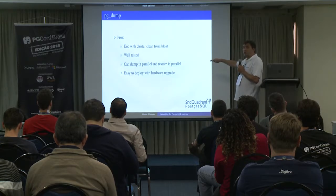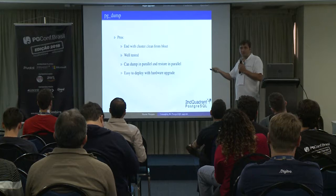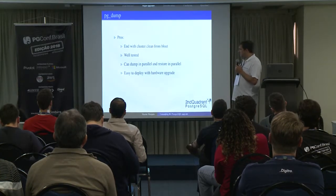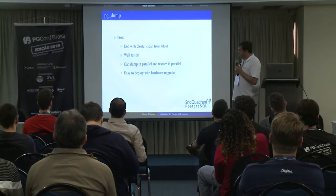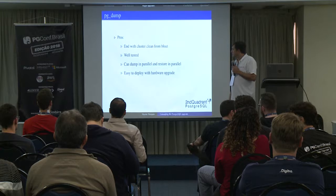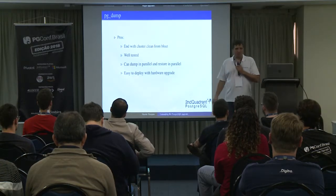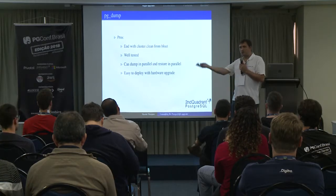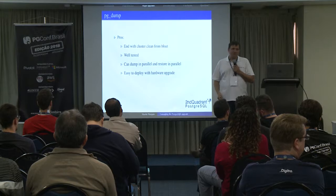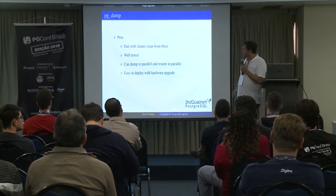And you can run pg_dump and pg_restore in parallel. So if you have some big servers with lots of CPU, you might get good speed, even on hundreds of gigabytes of data. And also, it's very easy to deploy on new hardware. So you have old hardware and you want to upgrade your hardware as well. Well, you just install the new hardware, have everything ready. You can test it running pg_dump, pg_restore, check times.